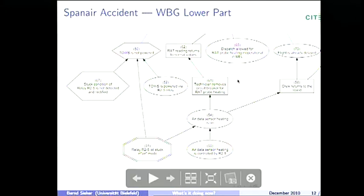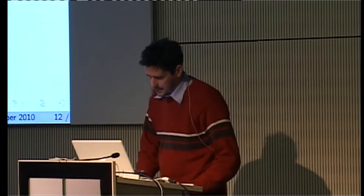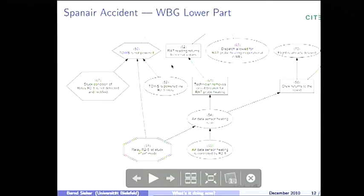So crew returns to the stand. The flight is already delayed because the crew returns. Taxiing back and forth takes about 15 to 20 minutes. And this is here the red reading returns to normal. So what we can see about that, right? The takeoff warning system is not powered, which is also because this relay is stuck in air mode.